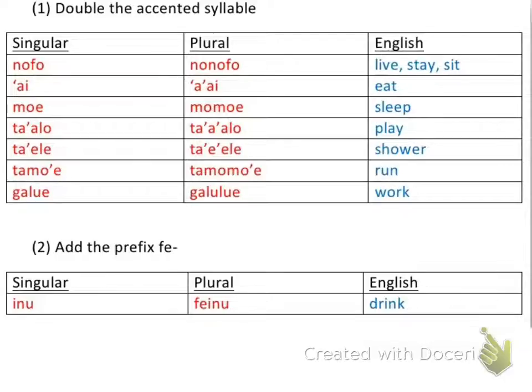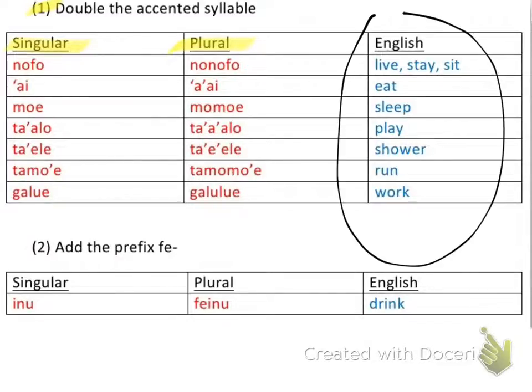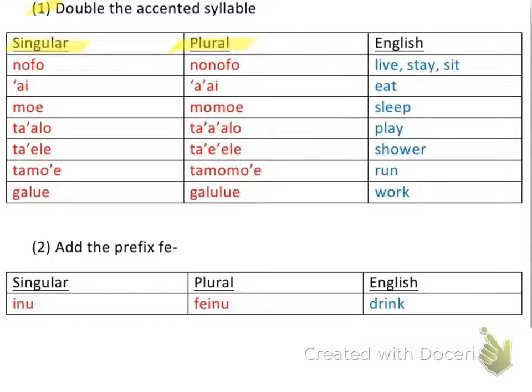So the first is I double the accented syllable. I have in the first column my singular, in my second column the plural, and in my third column the English translation. The singular way to say live, stay, or sit in Samoan is nofo, but the plural form of that is nanofo. It will take a little bit of memorization on your part, but this will give you that subject-verb agreement that we were talking about in our last slide.